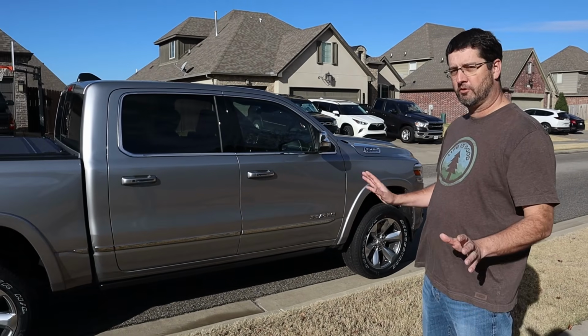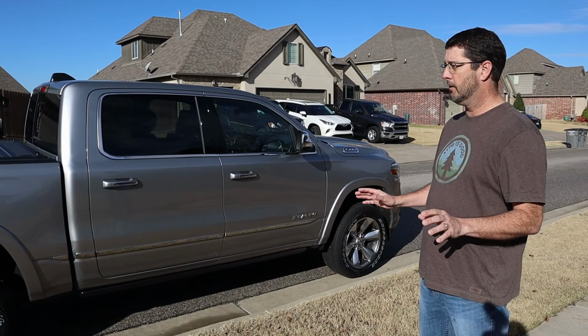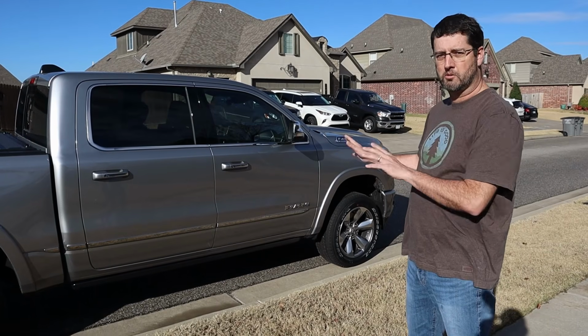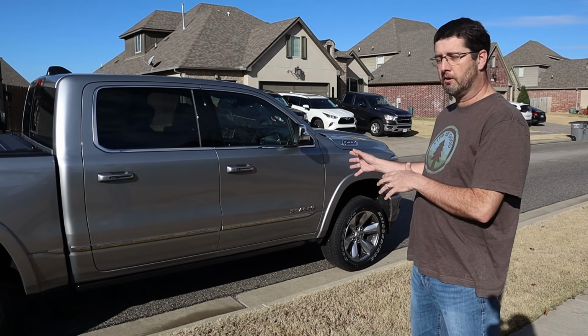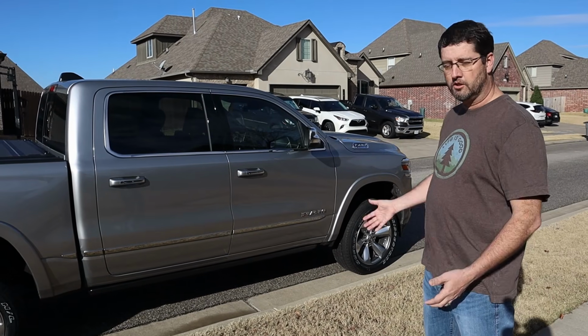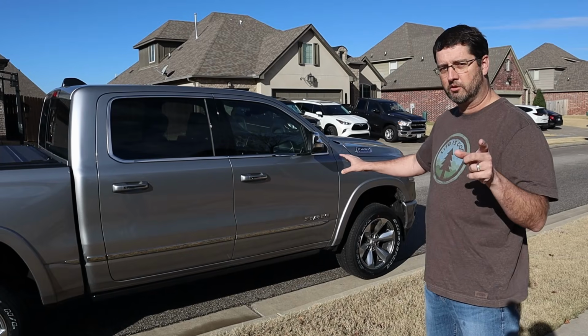And we're going to talk about some of the differences from the 2021s versus what you see on the 22 model, which there are some differences. There's definitely some differences between the 2500 and the 1500 engine and stuff, but we've got some exciting features to talk about on this truck, so stay tuned.